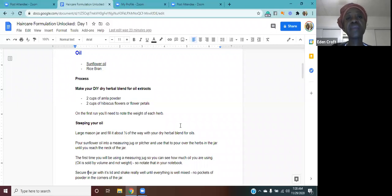Now, this is going to be a pain in the neck, but it is a necessary and profitable pain in the neck. The first time you do this, you are going to have to weigh the cups of herbs on a scale. You're going to have to get a digital kitchen scale or a jeweler scale, and you're going to have to weigh how much 2 cups of amla powder weighs, because 2 cups is a volume measurement, right? It's just telling you how big something is, but you want to know how heavy it is. And the reason is, when you buy your amla powder, when you buy your hibiscus flowers, they are selling it to you by weight.